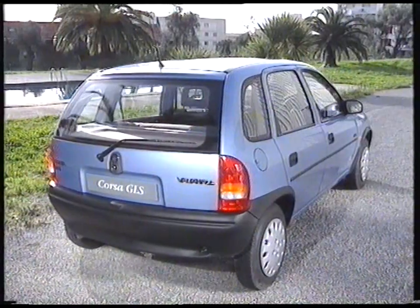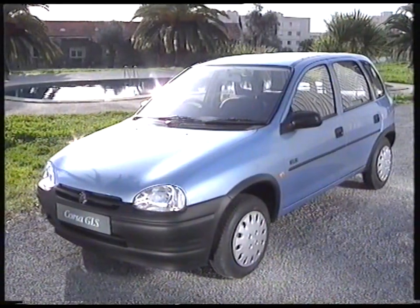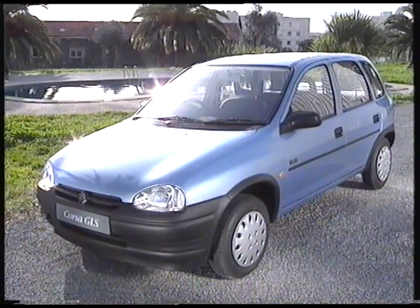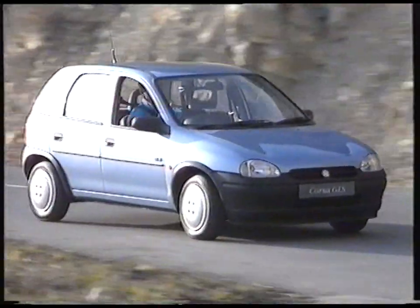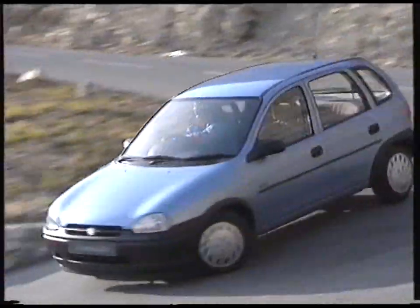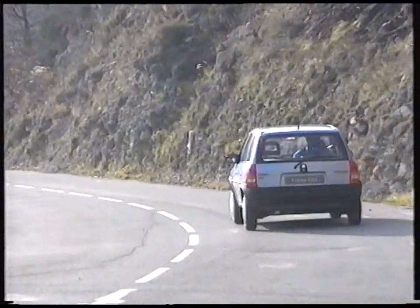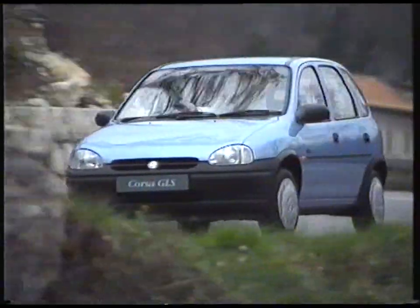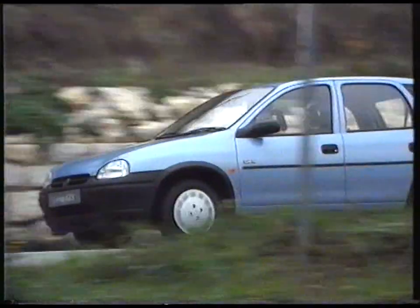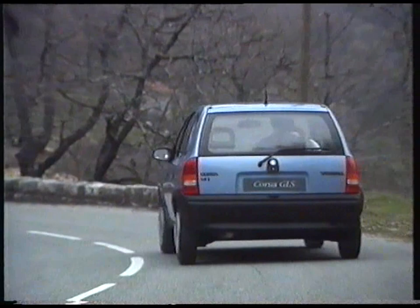The GLS is a 5-door variant only, but comes with a choice of 1.2i and 1.4i 82 PS petrol engines or the 1.5 turbo diesel. All models are spacious and comfortable, with driver's seat height adjusters and central deadlocking for convenience. A most unusual feature for this class is power steering. This is standard on the 1.4i petrol and 1.5 turbo diesel and is a strong selling point.